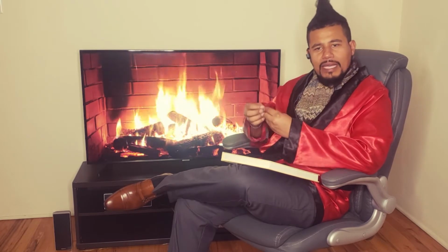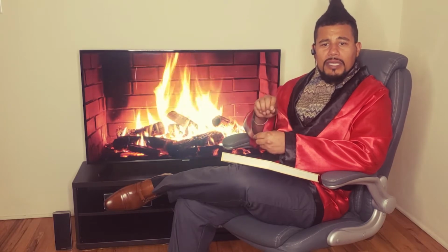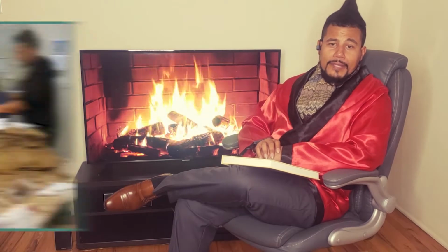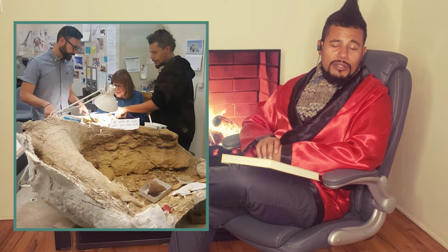It's my job to get them out of that material, put them back together, and ready them for researchers to study, or for display to the public, or to be housed in the museum's collections. I also train volunteers how to do this and manage the lab in which it's all done at the museum.